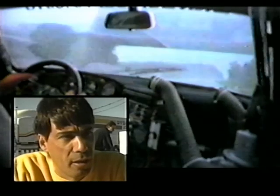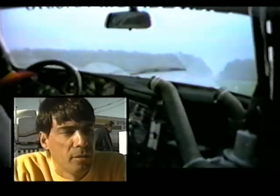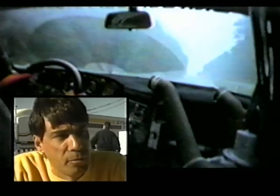Rain was another story. They definitely did not like the turn. I remember crashing at Road Atlanta one time into turn one. Just went through a couple of little rivers on the entry to the turn, and it was history, and then we were into the tire barrier.